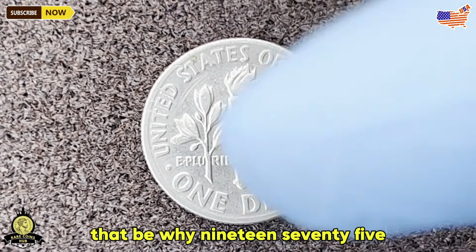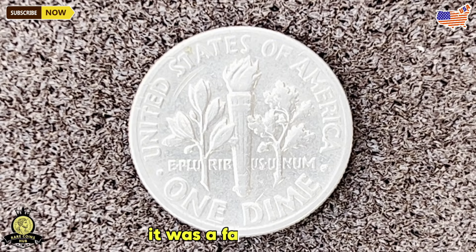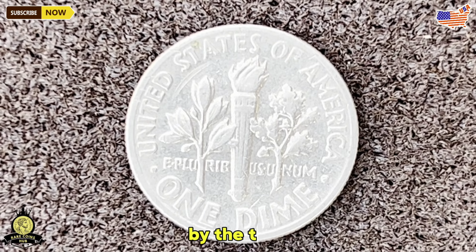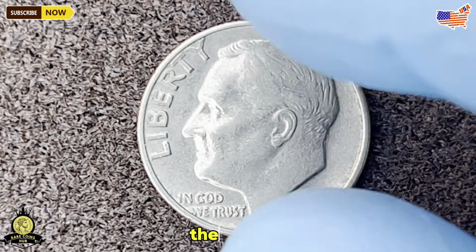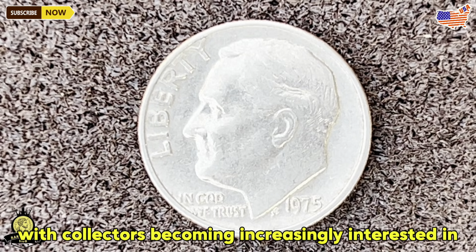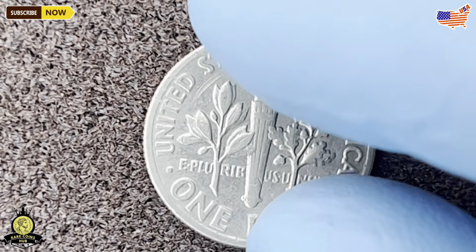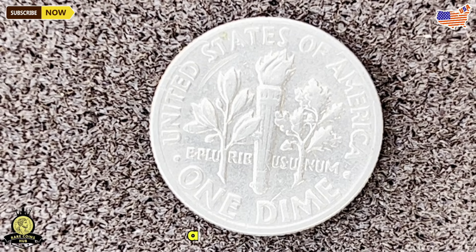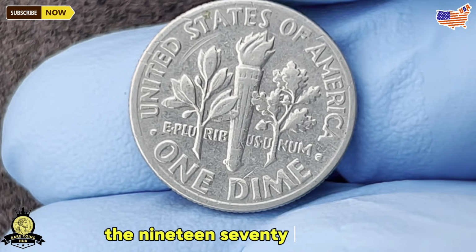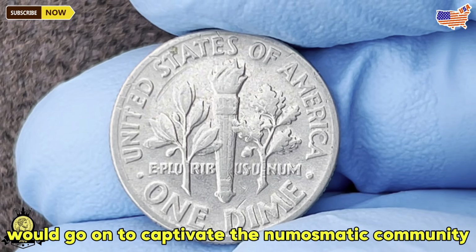By 1975, the Roosevelt dime had been in circulation for nearly 3 decades. It was a familiar coin, regularly used in everyday transactions. However, by the time the 1975 version was minted, the U.S. Mint had begun to notice a growing trend in coin collecting, with collectors becoming increasingly interested in varieties, errors, and special circumstances that could affect a coin's value. As a result, even coins as commonplace as the dime began to attract attention from those who understood the hidden potential of certain coins. The 1975 dime, despite its relatively unremarkable design, would go on to captivate the numismatic community.